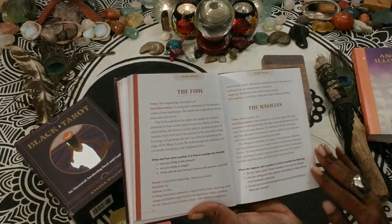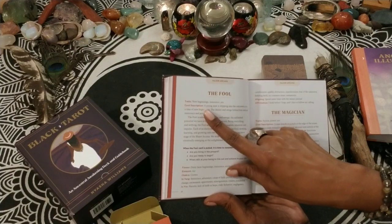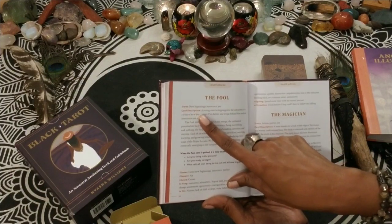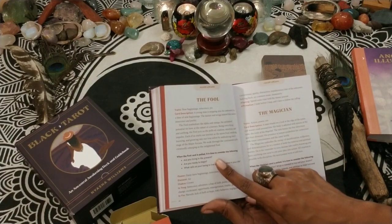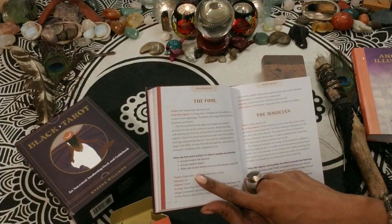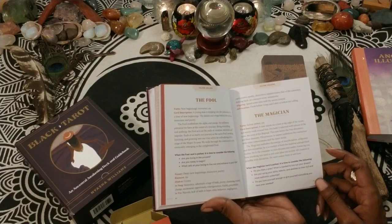And so then we have the Fool and the traits, the card description. So traits are like the key meanings or key words, card description. And then when the Fool card is pulled, it is time to consider the following. Are you living in the present? Are you ready to begin? What calls at your being to live out and achieve in your life?